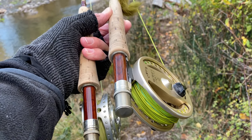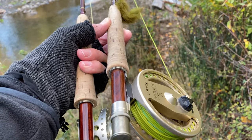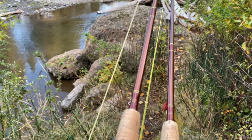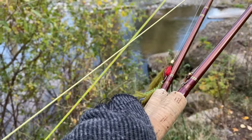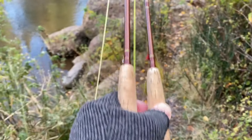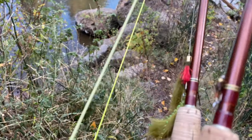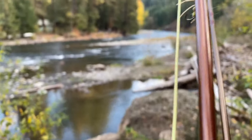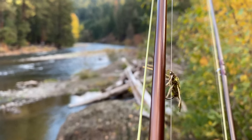Well, targeting Westslope Cutthroat, maybe even a bull trout. I've got two rods today. Let's take a look. So I'm fishing my Sage 4-weight and my 5-weight. On my 5-weight, I got a really big streamer here. It looks pretty exciting there. I think that's a big fish fly. And then I've got my 4-weight Sage TCR, and I've got a little pheasant tail nymph. And above that, I got a big squalid nymph.